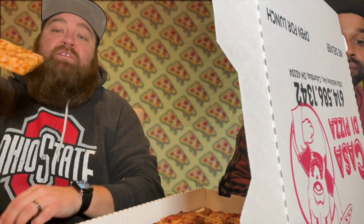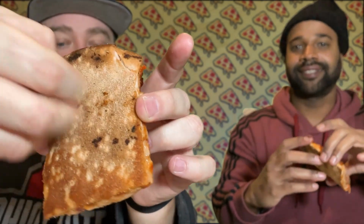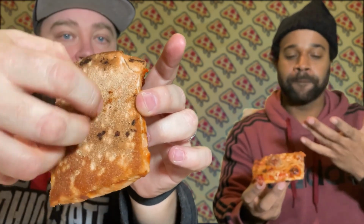Now, we gotta go to... I'm going cheese, because this is extra cheese. And underneath you see the different colors, which has the cornmeal, but in this dark and then white and then golden. But it's super, super crispy. Yeah, and that edge.